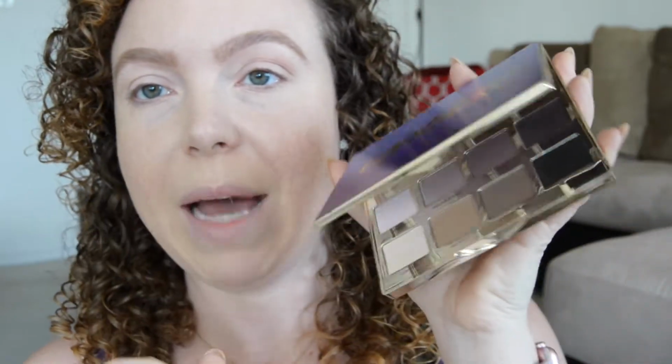I'm using this palette from Tarte. It is just their Tartelet, I don't know if it has a name actually, but it's their Amazonian clay shadows. I'm just using a combination of Wanderer and Force of Nature. They're two light brown shadows, just in the crease, buffing it out, giving your eye a little definition.